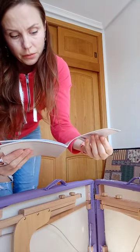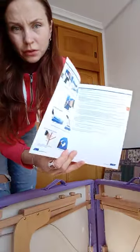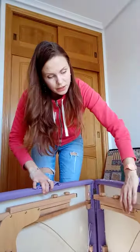And some instructions for different models. Let's put the legs here.